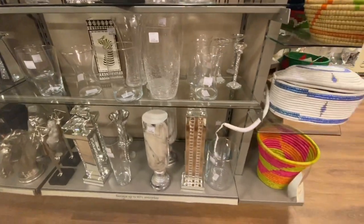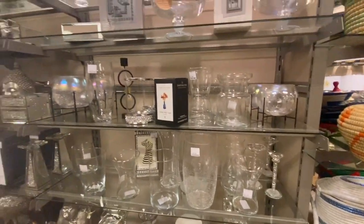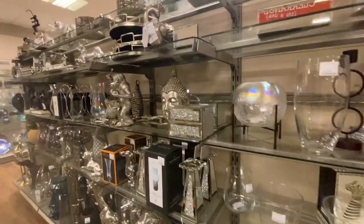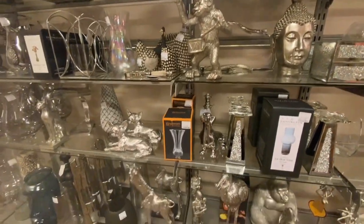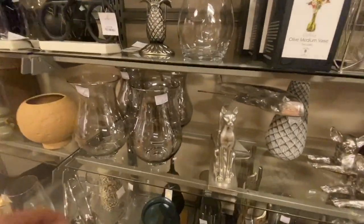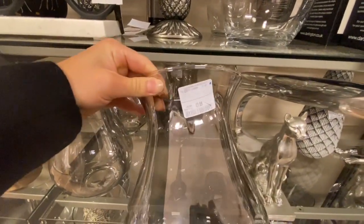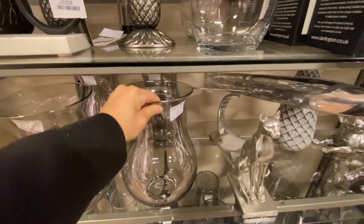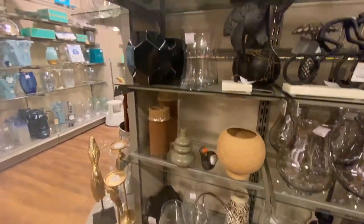Moving on to some of their glassware and sort of ornamental pieces. They did have quite a large selection in this store. Most of their vases and things are usually a really good price, sort of ranging again from $4.99 upwards. Lots of gold, lots of silver, and sort of like this smoked glass kind of style. As you can see, that's around $9.99 for that piece there.